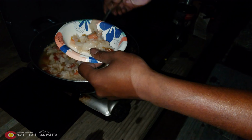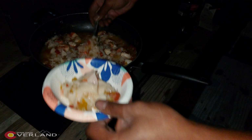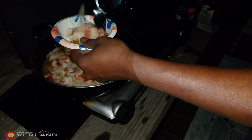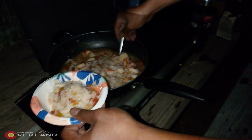We made a lot for just two of us. We did. And all it is, is one can of vegetable broth, one can of chilies, some scallops, and some shrimp.